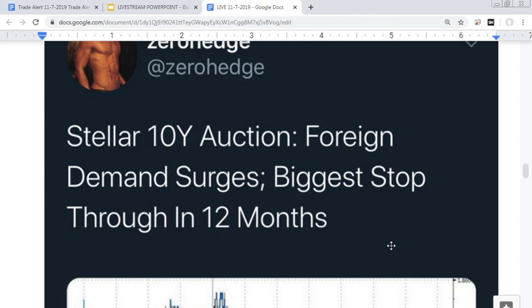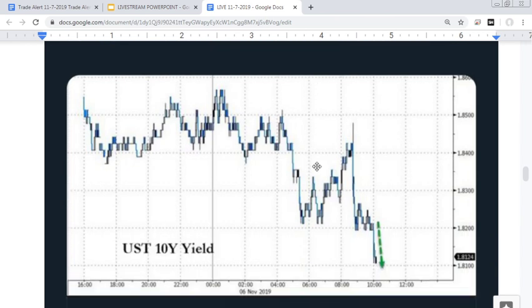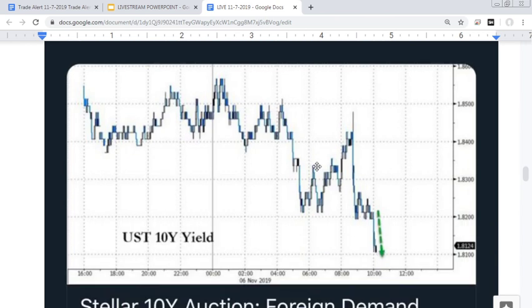Meanwhile, yesterday we had a stellar 10-year auction. Foreign demand surges. So these guys will probably be a little upset with their purchase today after the big move down this morning.